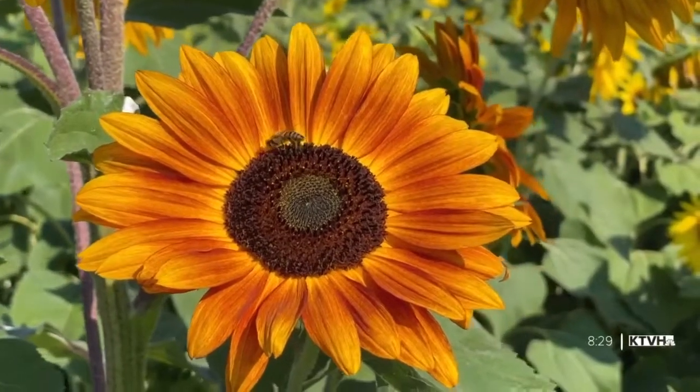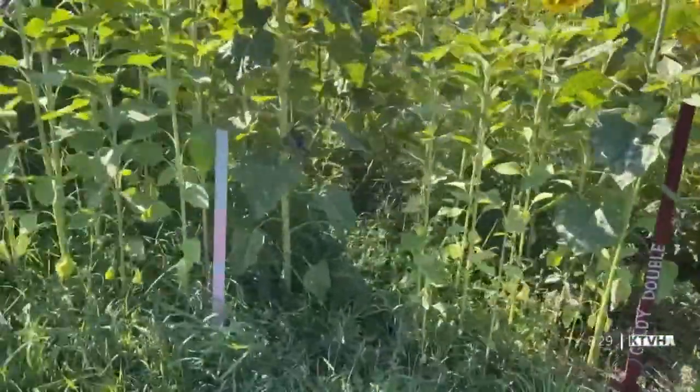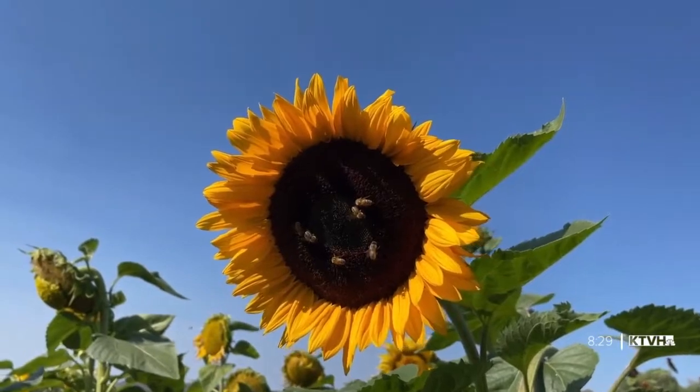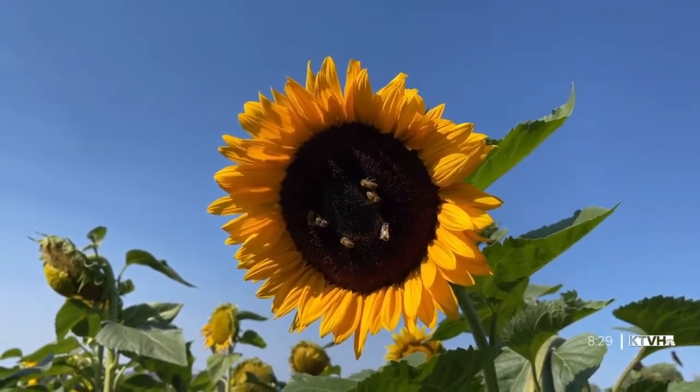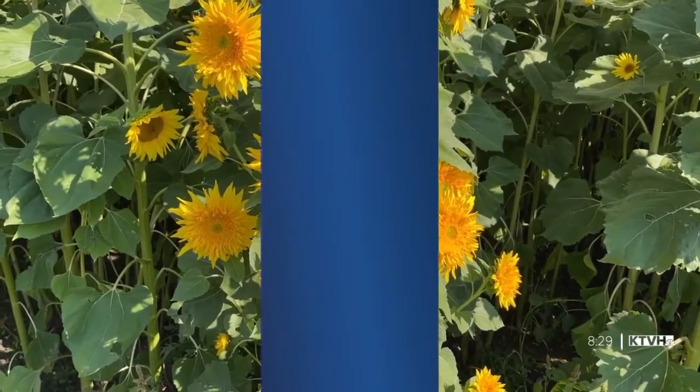Blackmon said the turnout to see sunflowers this year was not as anticipated, yet it's a venture that she's passionate about sharing with Montanans far and wide. At the end of the day, it's the little things that matter when growing these flowers. Watching the people enjoy them, that's nice, but it is fun to come down here with a bucket and clip some for the house. In Craig, Ryan Gamboa, MTN News.